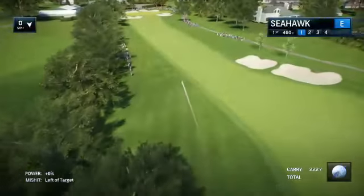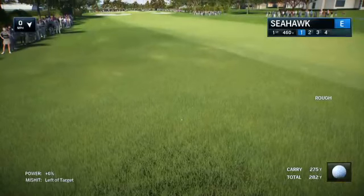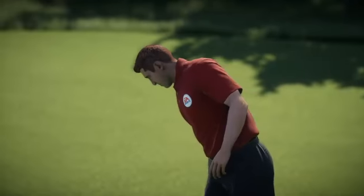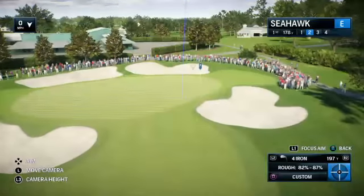Now, this is not heading in the right direction. Well, it looks like it's going to be in the rough. Well, he pays a price for that. Yeah, when you don't see the top of the ball in the rough, you know it's not sitting pretty. Going to need a bit of force to extract it out of there.